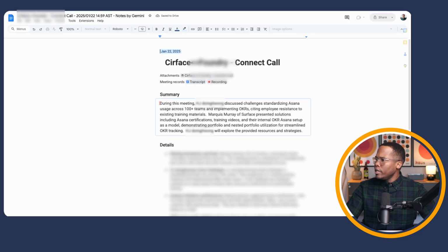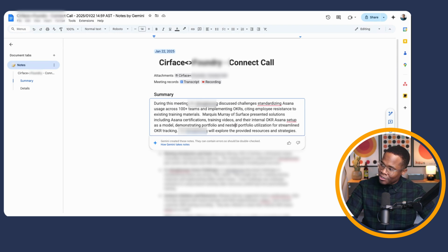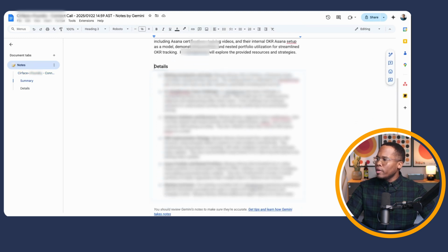So you've got a summary. During this meeting, blank, discuss challenges standardizing Asana usage across 100 teams and implementing OKRs, citing employee resistance to existing training materials. Marquis of Surface presented solutions, including Asana certification, training videos, and the internal OKR Asana setup as a model, demonstrating portfolio and nested portfolio utilization for streamlined OKR tracking. Blank will explore the provider resources. So yeah, that's pretty accurate. That's what happened in the call. We talked about that.